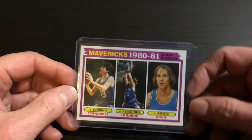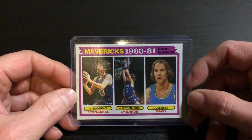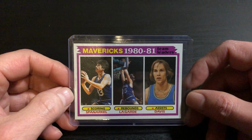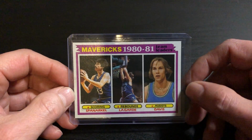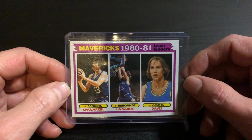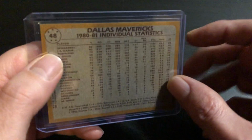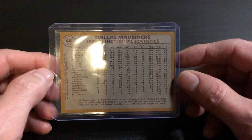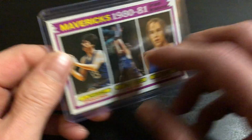This I picked up. I think this is kind of cool. This is the 80-81 Mavericks Team Leaders card from their inaugural season, and this is technically the first card that Brad Davis appears on. So I decided to pick it up. I think it's kind of cool. Didn't cost a whole lot, so why not?